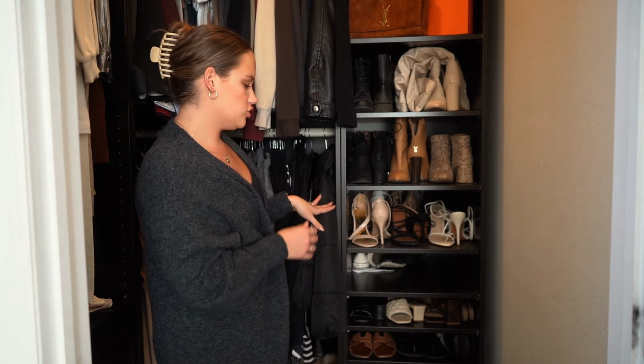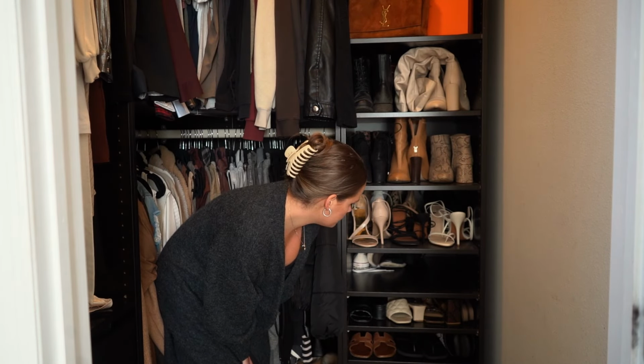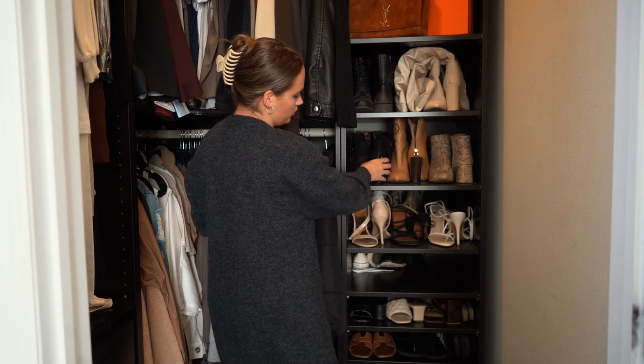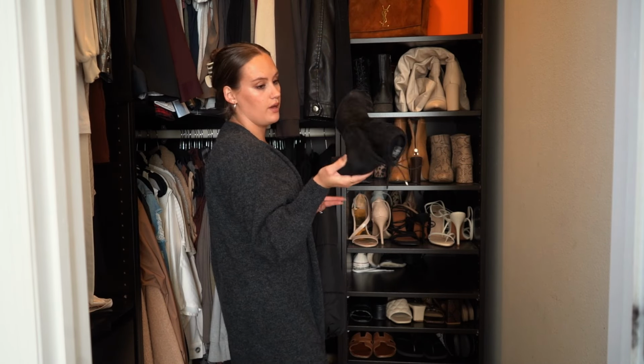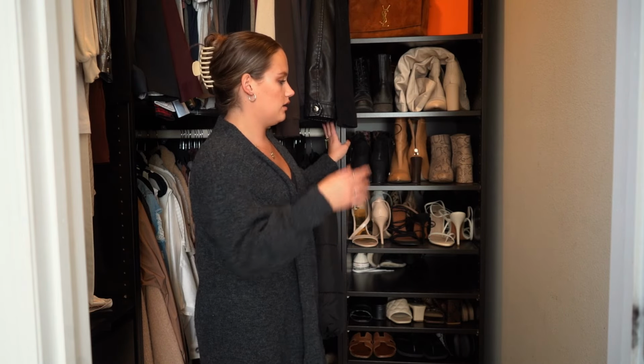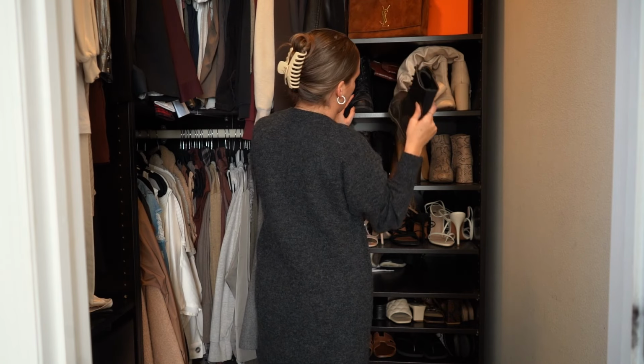Most of these heels I pretty much wear, maybe not some of the ones in the back, but they're not really taking up room, so might as well leave those for now. Same thing with my boots. Everything kind of has a place. I do want to get some new black booties, but I haven't found any yet, so I'll hold on to those. They're just kind of old and need an upgrade.